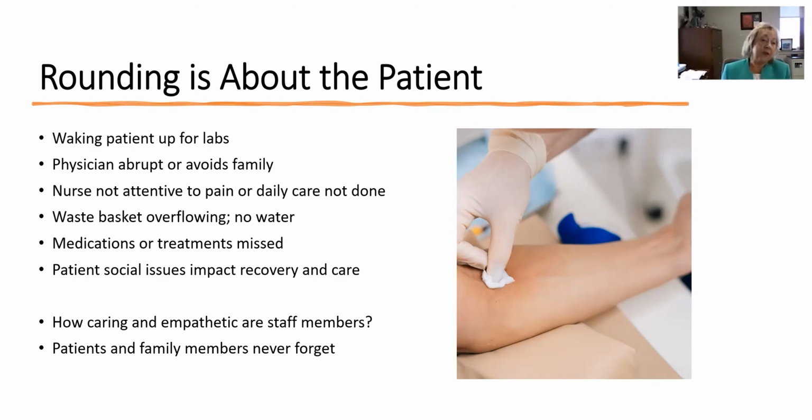Or you might find out the physician has been abrupt and avoids talking to the family. So these are some of the things you're going to find out. The nurse has not attended to pain, or the daily care was not done. Sometimes when you're the administrator, you find out, oh, hey, I haven't had a bath for 4 days. Now, maybe they have, but you find that out. And so how are you going to handle it? Wastebasket overflowing, no fresh water, medication or treatments missed, and patient social issues that can impact things. I'm worried about my kids getting to school. How caring and empathetic our staff members are, patients and families never forget.